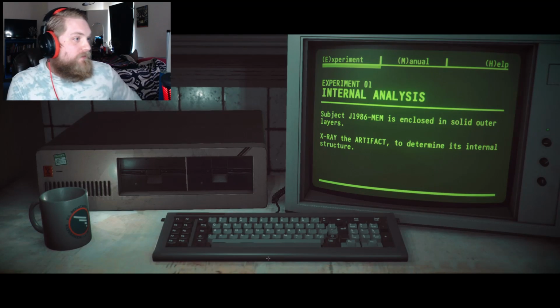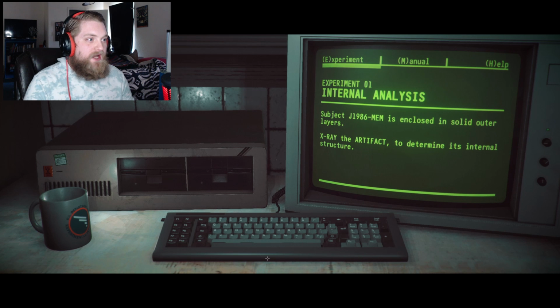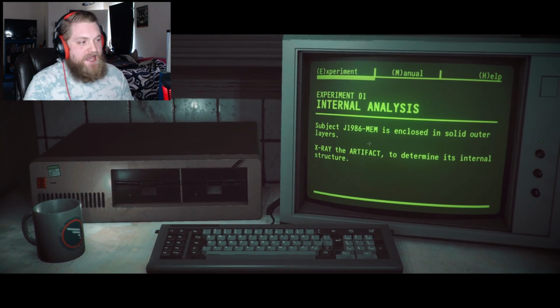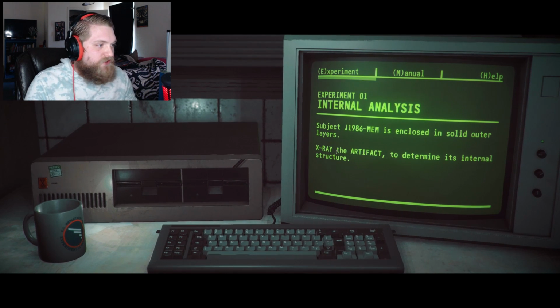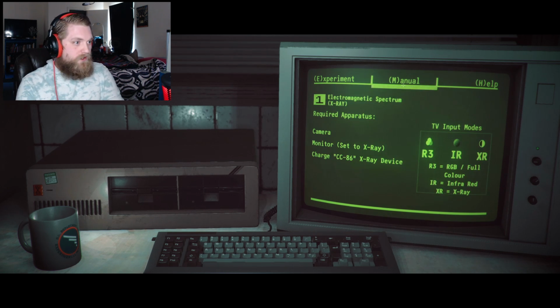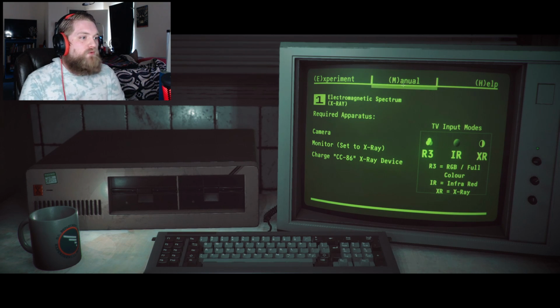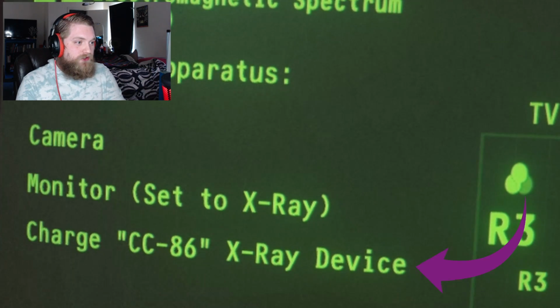Alright. I guess we're going to figure this out as we go. We've got Experiment 1, Internal Analysis. Subject J1986-MEM is enclosed in solid outer layers. X-ray the artifact to determine its internal structure. We're needing to do an X-ray of whatever the artifact is, so let's check out 1. Required apparatus: camera, monitor, set to X-ray, charge CC86 X-ray device.